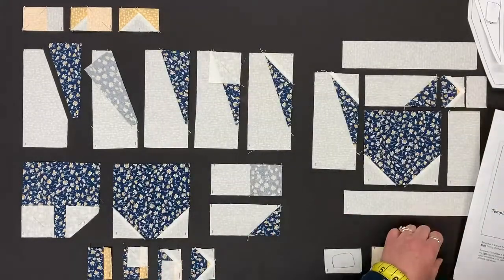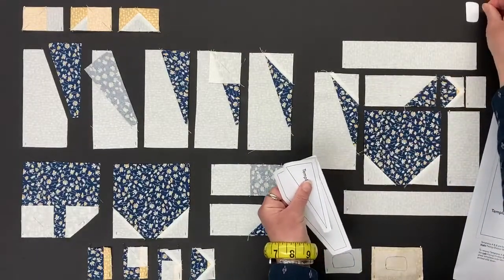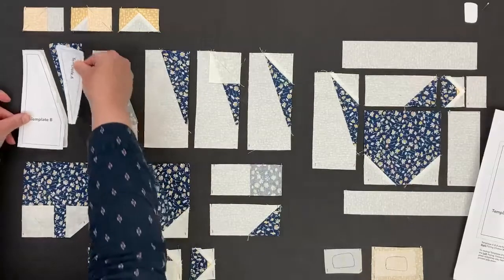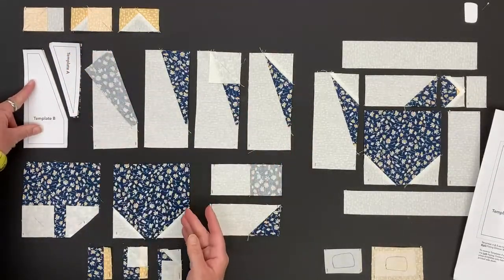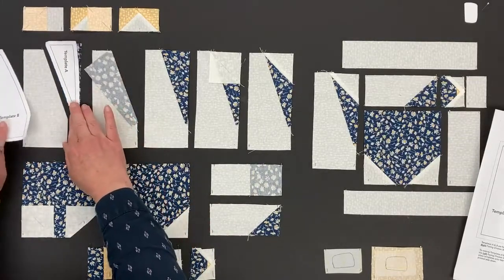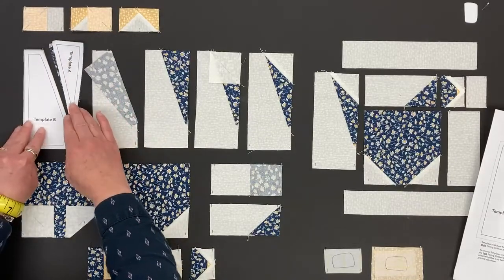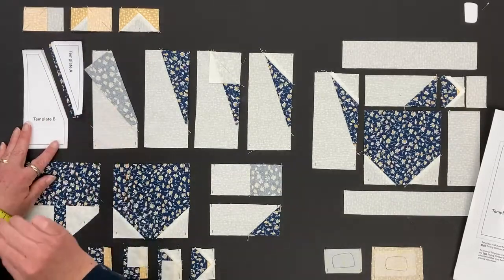So we have our pieces cut out here. And what's important to note as well is that you need to make sure that you have both left and right chickens if you're making the whole quilt. If you're making the mug mat, you are just going to make sure you are placing them consistently on the right side of the fabric, and you'll cut out your shape.